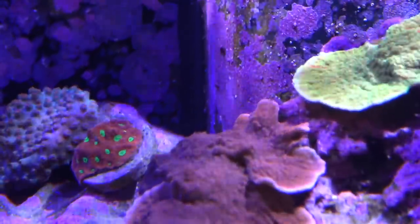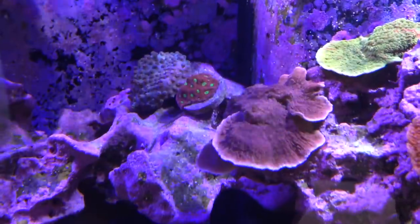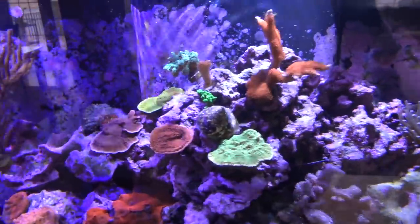Look at them, ready for battle. But they're really close to each other, so I'm curious to see what will happen with those guys. Hopefully they grow into each other. That'd be insane. But I got a bunch of SPS up here.